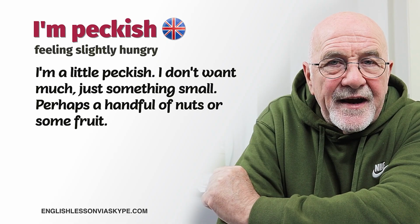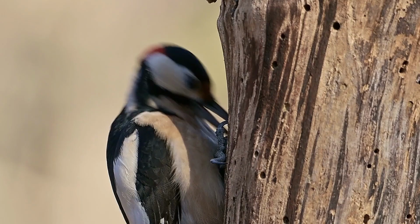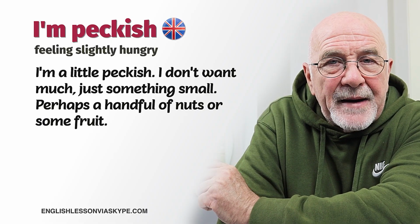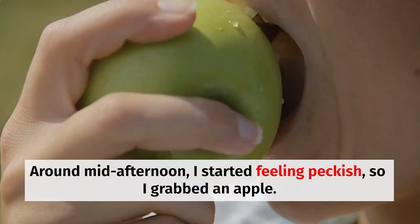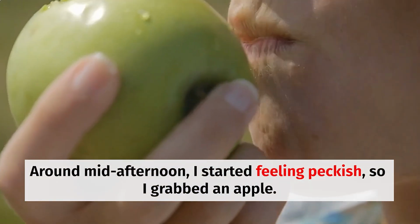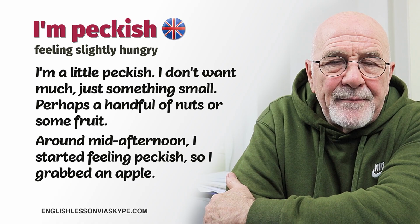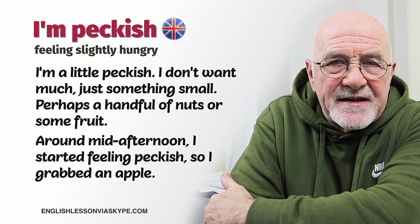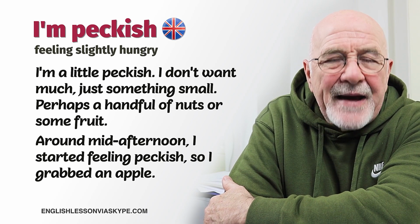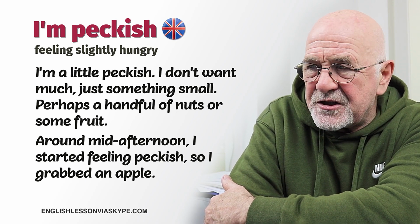A peck is like what a hen or a bird does. They peck, peck, peck, peck at the food, or the woodpecker, yeah? The name of the woodpecker, peck, peck, peck. So when you're feeling a little peckish, it's not a big meal that you want. It's just a little meal to help you get over until you have your full dinner or lunch, whatever it is that you're going to eat. So I am peckish, or I'm a little peckish.